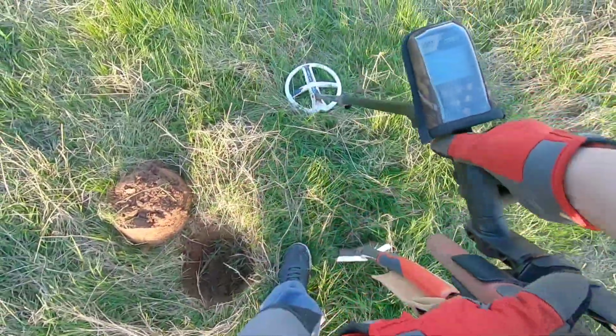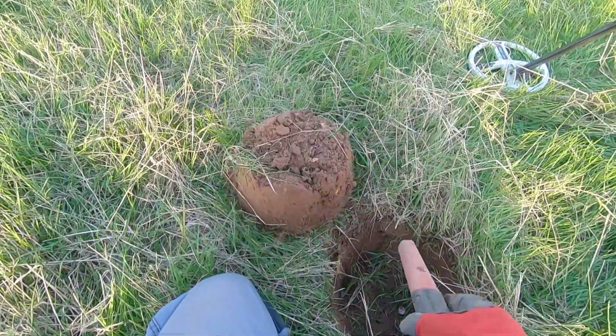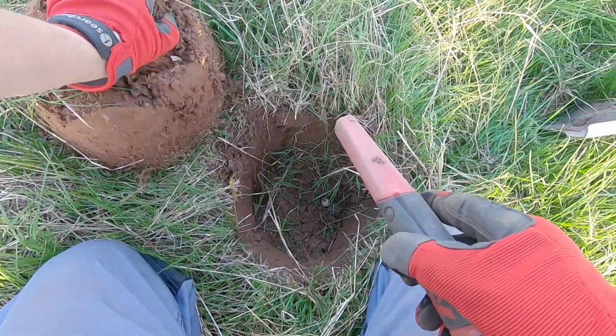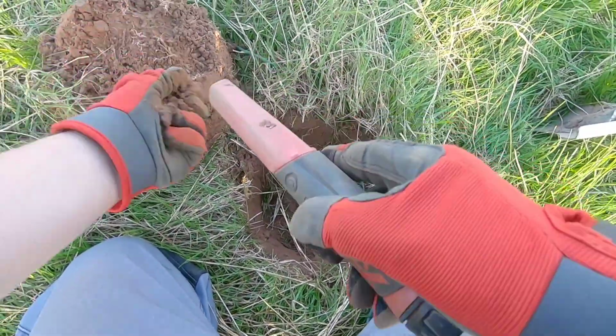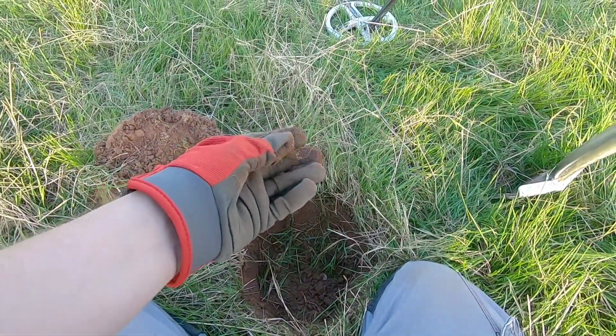But on this instance, it looks like it's a bit of scrap. Coming in at a 9 now. I'll just remove it out the field. Could be coke. A bit of scrappy foil.